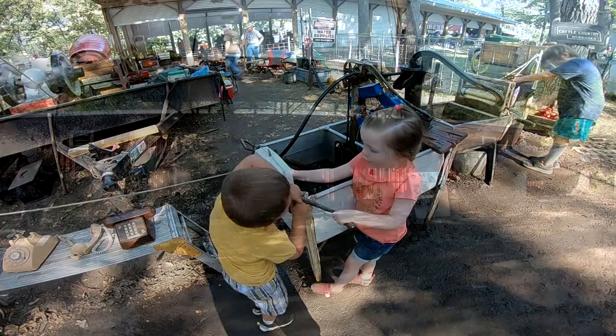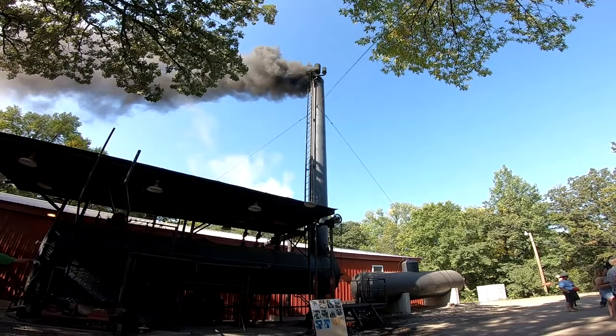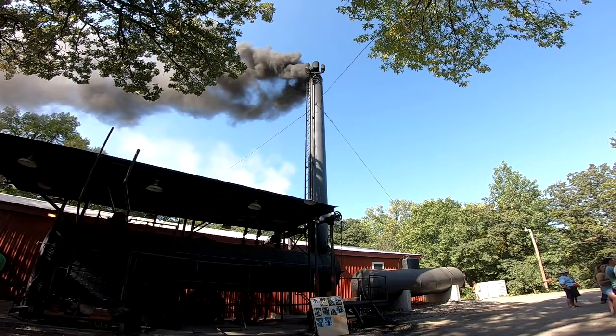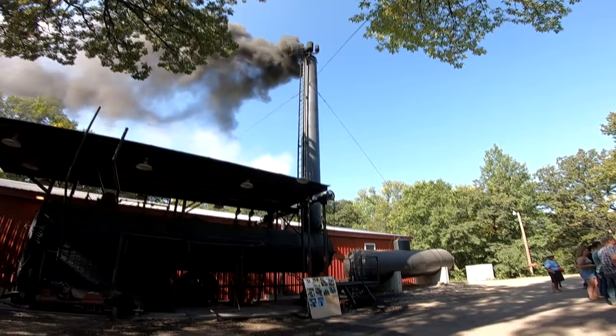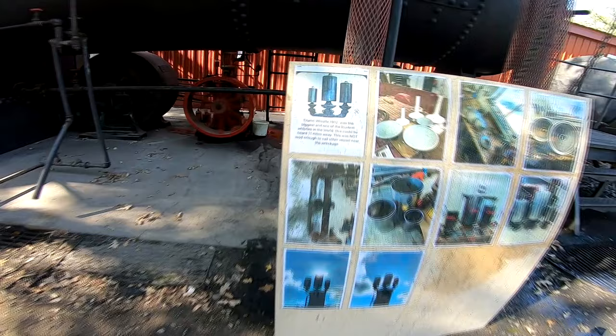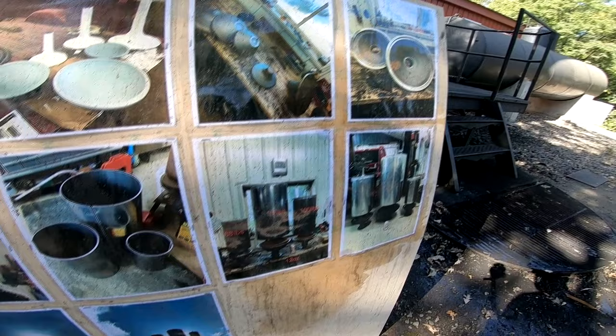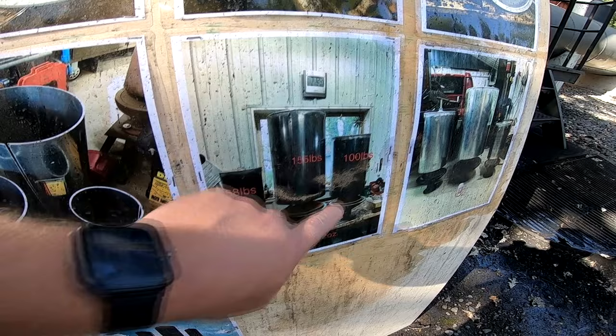Okay, this is the Montana boiler, and for the first time this year, if you look way up top in the coal smoke, you'll see some whistles. That's a full-scale replica of the Titanic whistles, and we've heard them blown twice already today, but I'm not sure exactly what time they're going to be blown. It could be heard 11 miles away. The main whistle is 155 pounds, the secondary is 100 pounds, and the third whistle is 68 pounds.